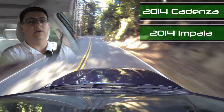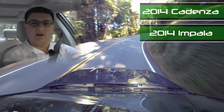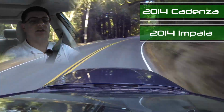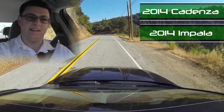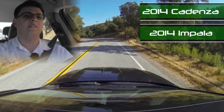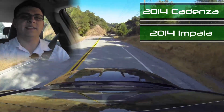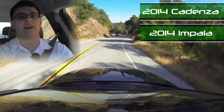averaging between 21 and 22 miles per gallon in both the Impala and the Cadenza during an approximate week and 500 miles on each car. Braking feel in the Cadenza and the Impala are fairly equal with one another. They both have fairly firm pedals, they both have decent fade resistance for large front-wheel drive cars, and they both have a little bit of rear-end lift under heavy braking.